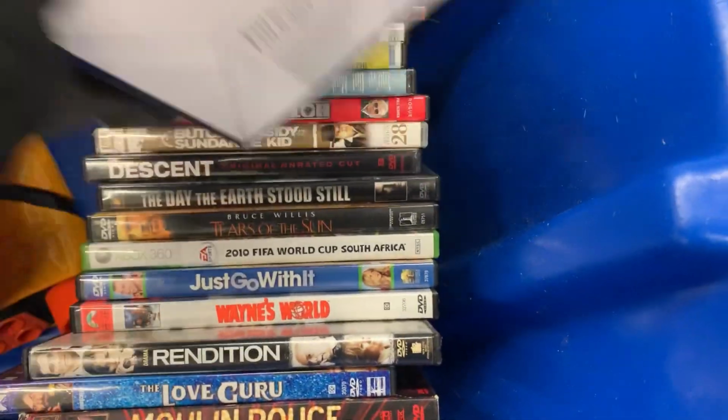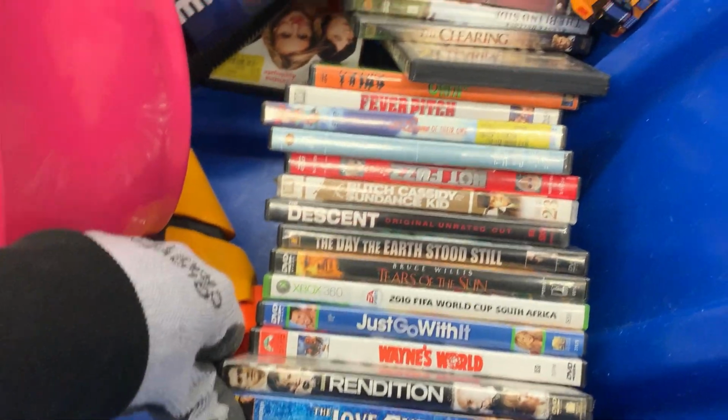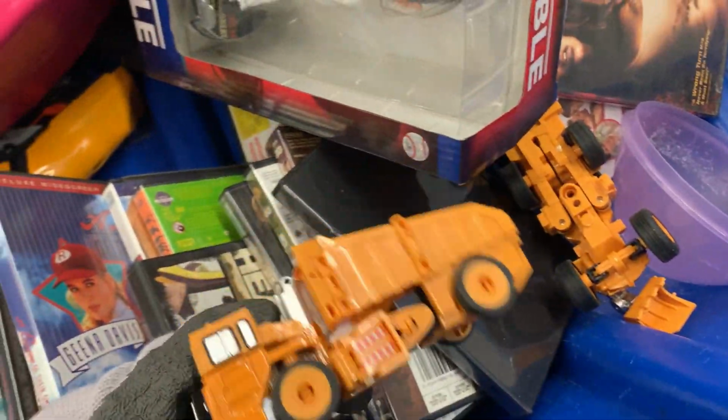Here's another bobblehead. And I went in the evening this day. I will say that I liked it better when I went in the morning when they first opened. I felt like I found better stuff, which makes sense, I guess, because everything was just loaded.